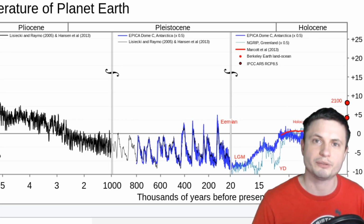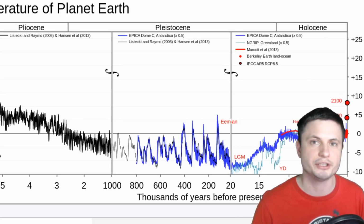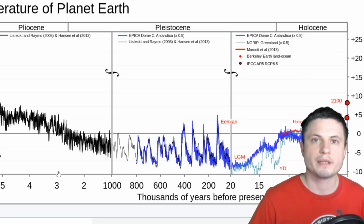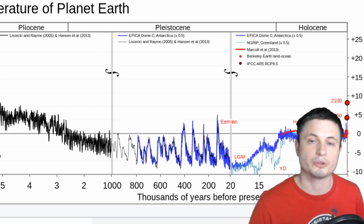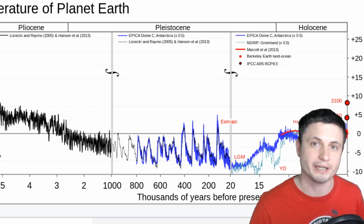Now remember, I mentioned that we've discovered at least 3 major collisions in the last year or so, and all 3 occurred within about this period of time here, or possibly even way before that. So we know that one happened here, one of them might have happened here as well, and both of these collisions were quite explosive and quite dramatic.